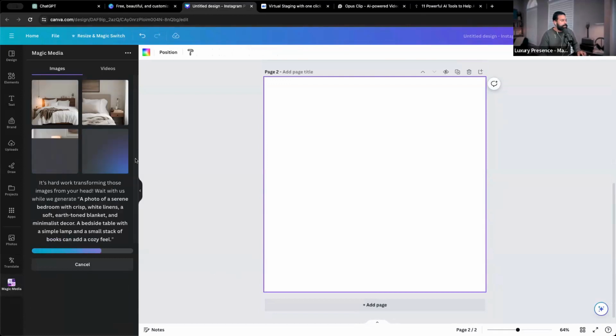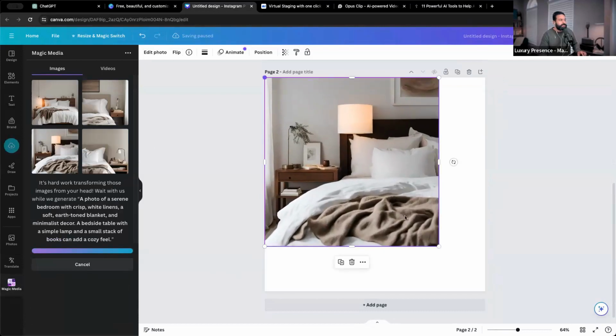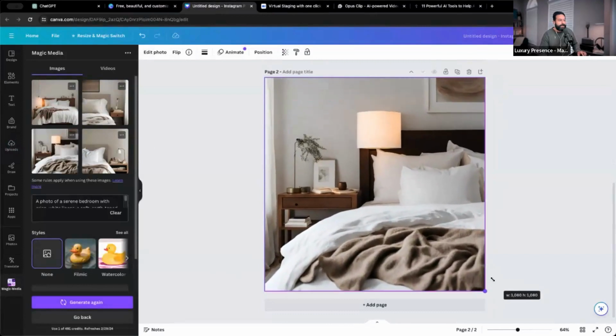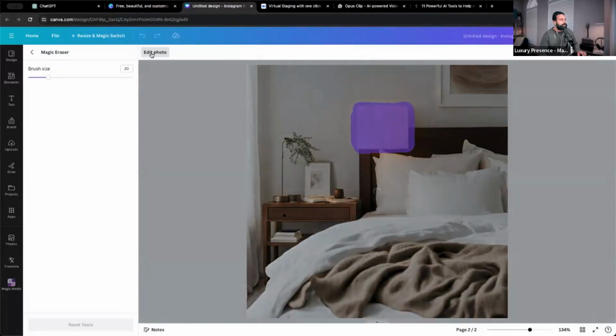Fairly accurate. And they're fairly realistic too. When you start looking into these images, people are going to be able to tell that it's AI. But something like this is a bit random, and you can delete that with the edit photo magic eraser, get rid of it. And then you've got a strong piece of content that you can post on Instagram, and it's taken me minutes.